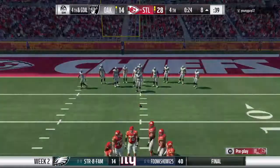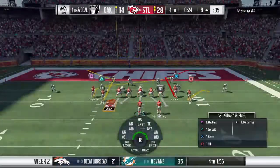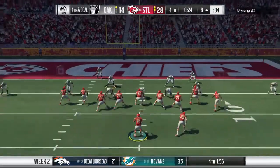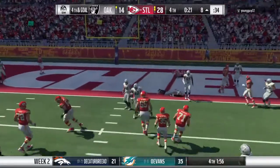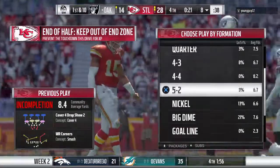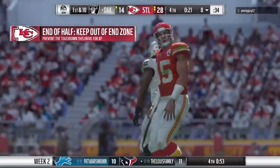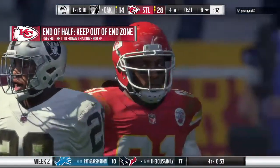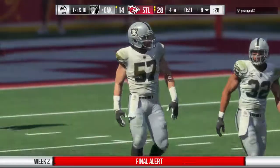And they're going to go for this thing. They're not going to leave anything to chance. They're going to roll the dice on 4th and goal. They'll go for it. It's Mahomes. And no, it's incomplete. They can't hook up here on the fourth down pass attempt. And the Raider D, they get the football back. So that's the second time this game they've given it up on fourth down. They're now 1 for 3 on fourth down conversion tries.